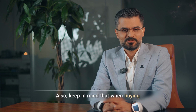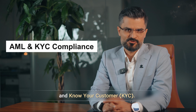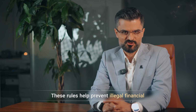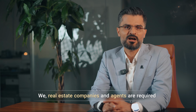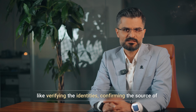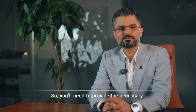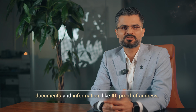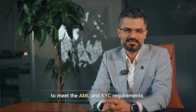Also keep in mind that when buying a property in Dubai, it's important to understand the regulations of anti-money laundering and know your customer, AML and KYC. These rules help prevent illegal financial activities and make real estate transactions more transparent. We, real estate companies and agents, are required to follow certain regulations of AML, like verifying the identities, confirming the source of wealth and source of funds. So you will need to provide the necessary documents and information like ID, proof of address, your financial details and documents to meet the AML and KYC requirements.